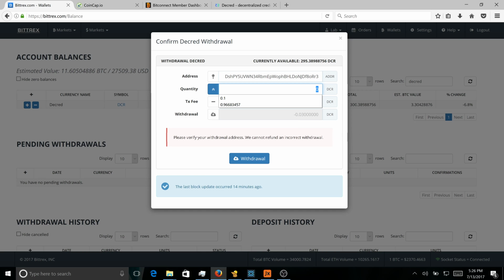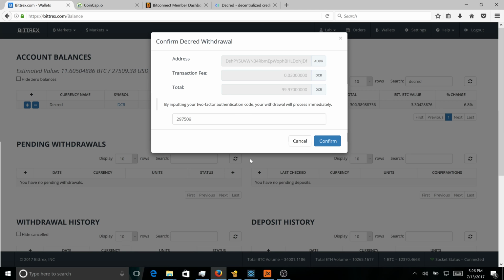So we're going to be doing another withdrawal for 100 this time. And let's hit withdraw. And my code's changed now because, like I said, with the 2FA, it's going to change every 60 seconds. So we got a new code here. We're going to confirm that code, and we're going to wait for the money sound.